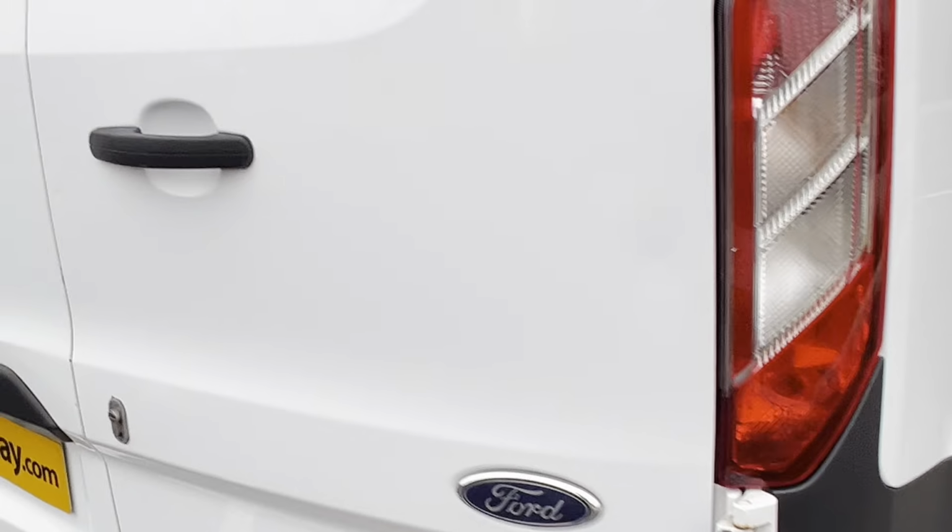Driver's side rear wheel, again factory steel. Again, there's a little bit of sidewall wear from brushing up against curbs, but the tyre itself appears to have plenty of tyre tread depth on it. Now what we do with tyres, anything less than 3mm, we replace, the legal limit being 1.6mm. Rear light unit on this side is all looking good. Rear bumper corner this side, all looking good as well.